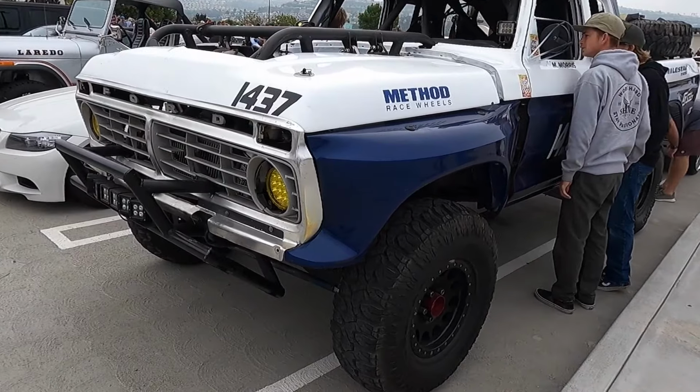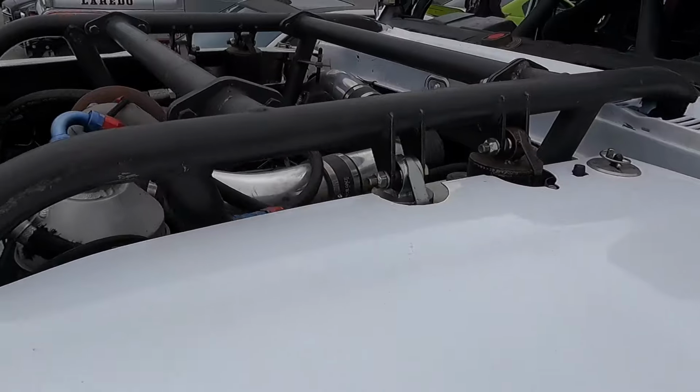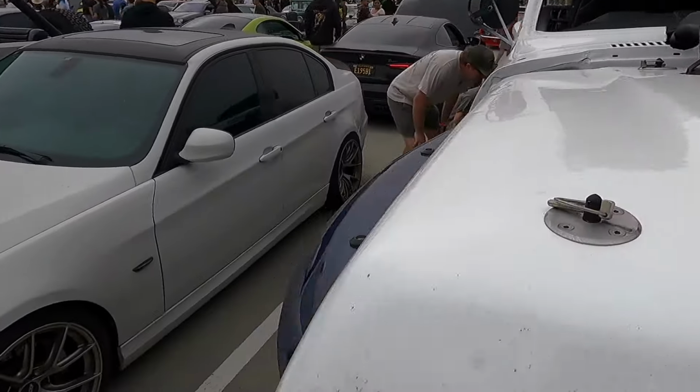Serious looking trophy truck here. Obviously a Ford, but under the hood, that doesn't look like any Ford V8 I've ever seen. It's got an LS under the hood, turbo up here. There's so much engineering in this thing, it's pretty crazy.